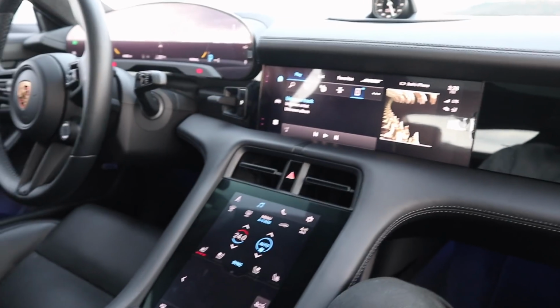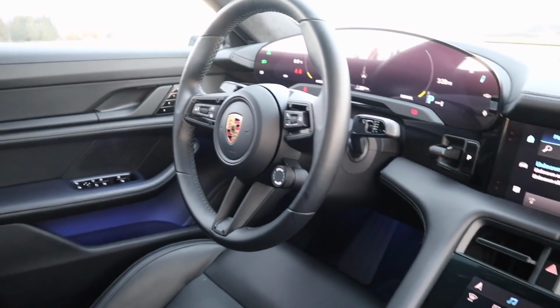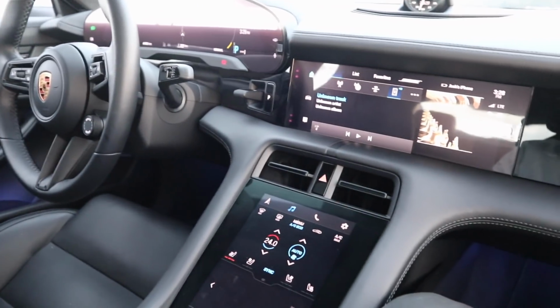But this model doesn't have it, obviously. So this is what the infotainment section and driver's side and everything looks like over here. Such a cool modern look to it. So the first screen that we're going to look at is this bottom screen right here.